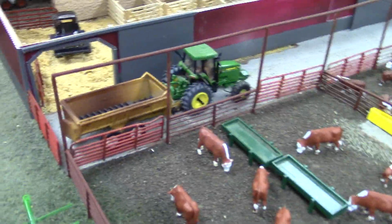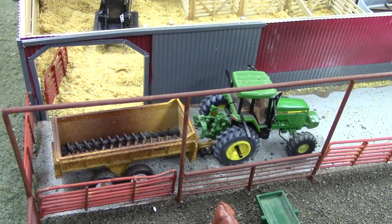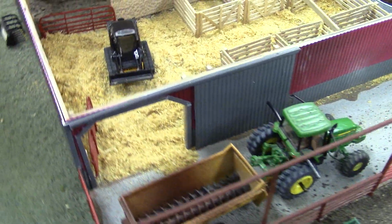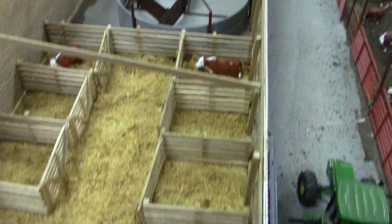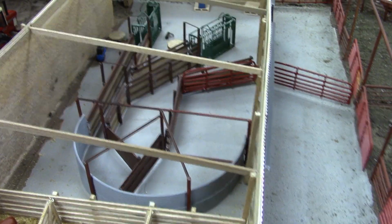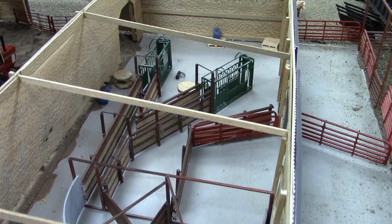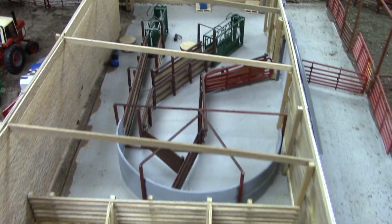What model tractor is here on the spreader? Just a 7810. And we got some pens in here with a New Holland skid steer. So this is where they come through, and you do medication in here, or what? Yeah, and then they actually washed them before the sale, so you can see the blowers that they used to blow the water out of them.